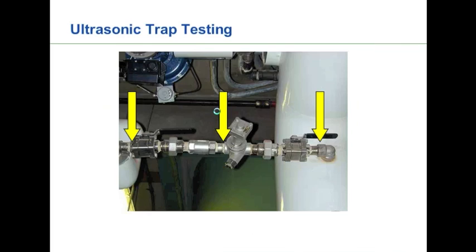When I am doing ultrasonic testing, the first thing I'm going to do is check with the temperature gun to make sure I got live steam coming to the system. As soon as I've done that, then I'm going to test the steam trap, and I'm going to test it at 3 points. In this particular example here, my steam flow is coming from the right-hand side and going to the left. So my steam flow is coming this way. So I should have condensate on this downstream side. So I'm going to come in and test 3 points.